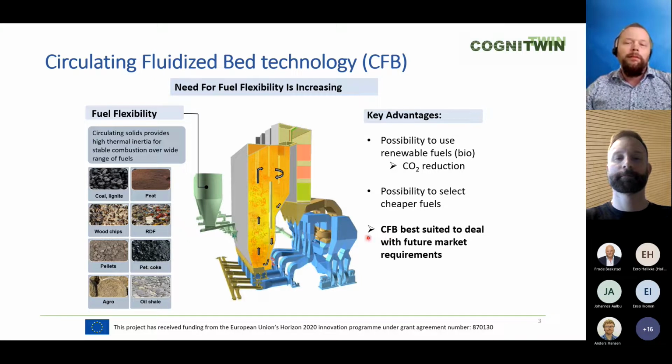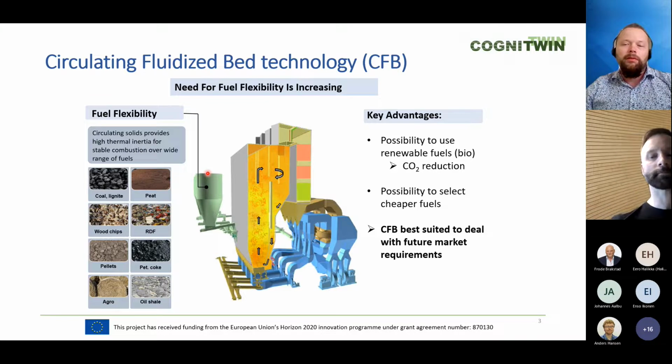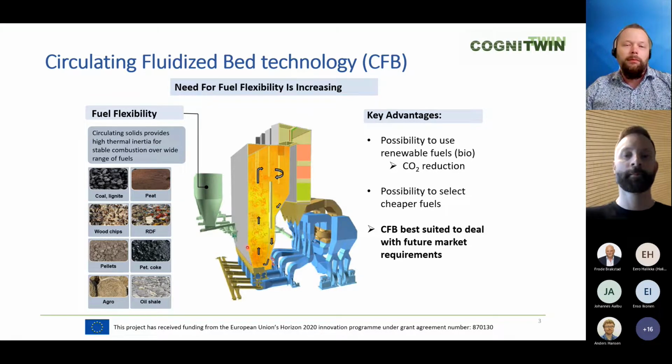So in this kind of CFB boiler, the process to produce steam goes so that the fuel is first put into the boiler from the fuel silos. You can see on the left colored by green here. The fuel then burns in the combustion chamber here in the mixture of solid matter, and this so-called fluidized bed consists of the fuel and typically sand particles that are being fluidized by the combustion air, which is fed into the furnace through the bottom of the chamber.